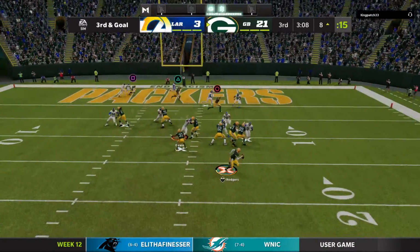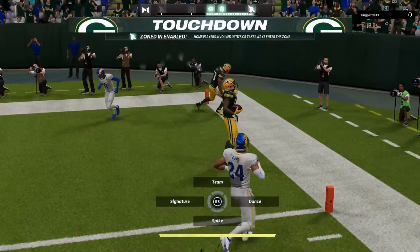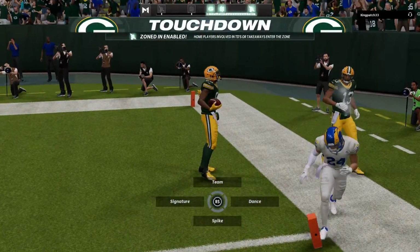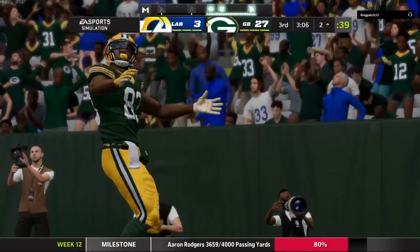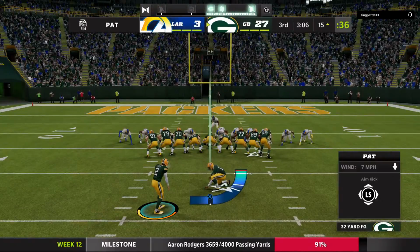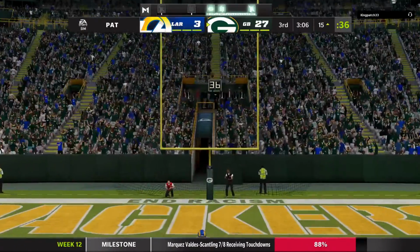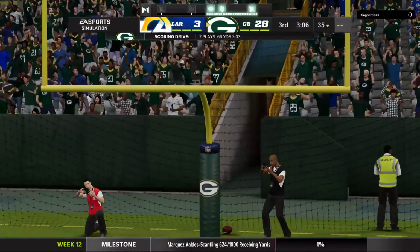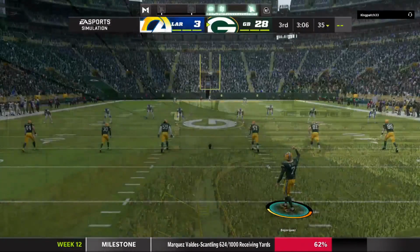On play action, Rodgers rolling to his... He hauls it in. Valdez-Scantling for the Packers touchdown. Marquez Valdez-Scantling with touchdown number 7 on the year. And the Packers add on to their lead. Crosby connects on the extra point, and they open the lead up now to 25.